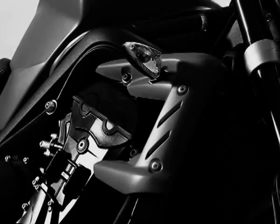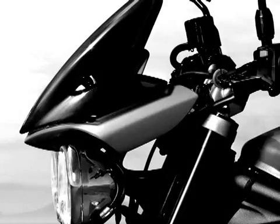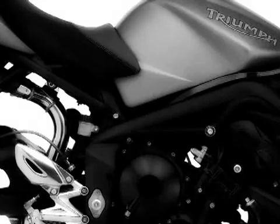The little brother to Triumph's Speed Triple. At first glance, it looks like just a smaller version of the Speed Triple. But in fact, it's a completely different animal altogether.